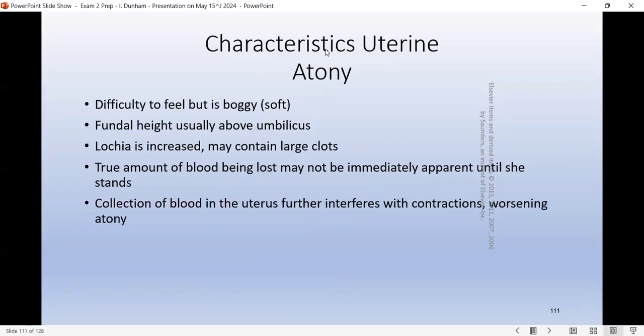So what are some characteristics of a uterus without tone? It's boggy and soft. The fundal height usually is above your umbilicus. Remember, normally after delivery, it's at the level of the umbilicus and midline. This one would be above the umbilicus. Lochia is increased. The lochia rubra should be a nice, even flow, and it could have large clots. You've got a problem. You've got a boggy uterus. You've got uterine atony. So we want to make sure that we check the fundus of the uterus, check where the height is, and check for lochia. That's what you've got to do.